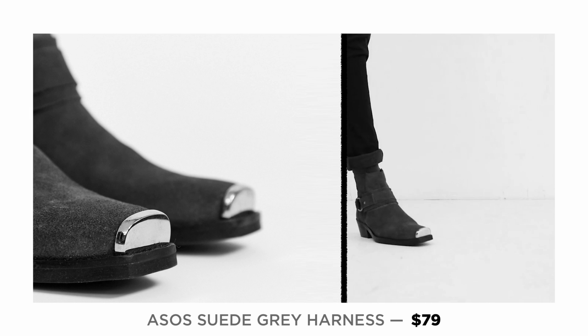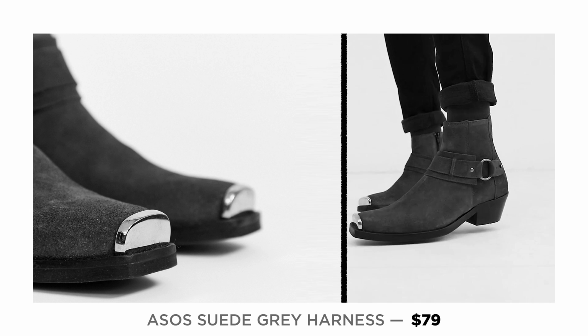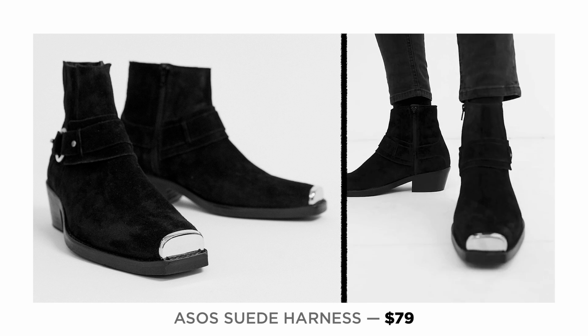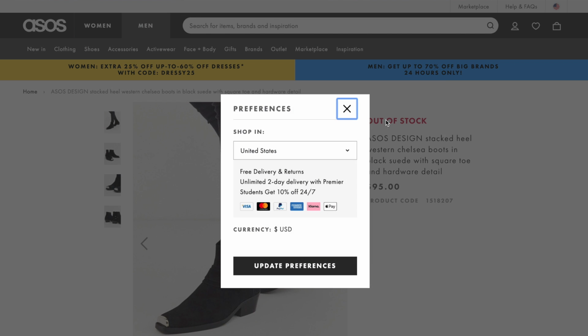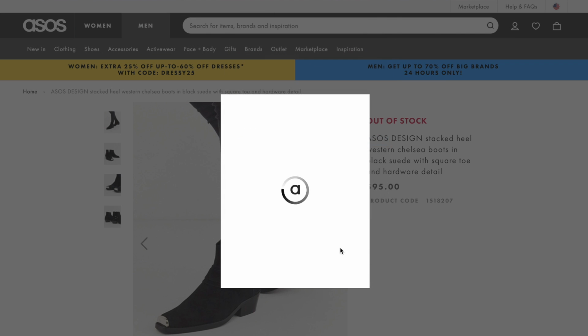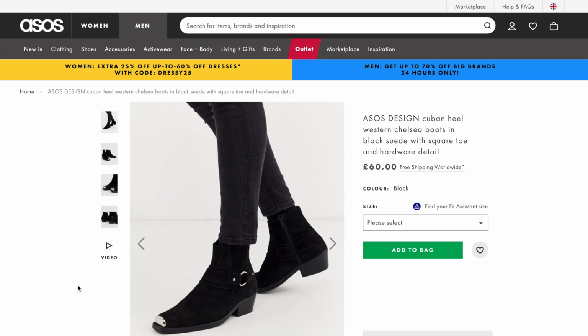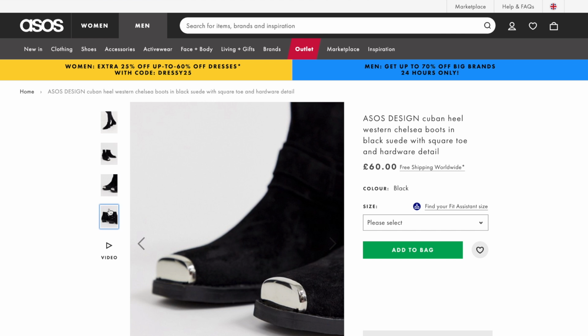Now these other 2 I have linked down below are a suede harness gray and a suede harness black, right? But if you click that link and you're on the US site, it will say out of stock. So the cheat code, listen to me closely, okay? The cheat code is to change your location from US to UK, and then ta-da, they are automatically in stock. And then from there you can order them and they will still ship them to you. There you go. That's a little hack I just taught you about ASOS.